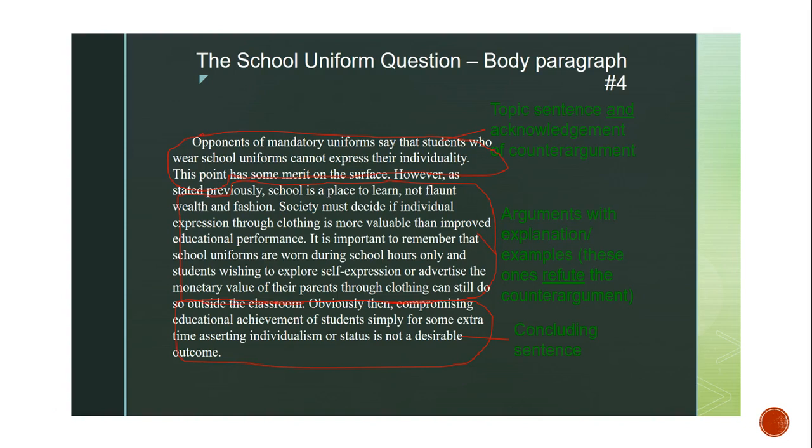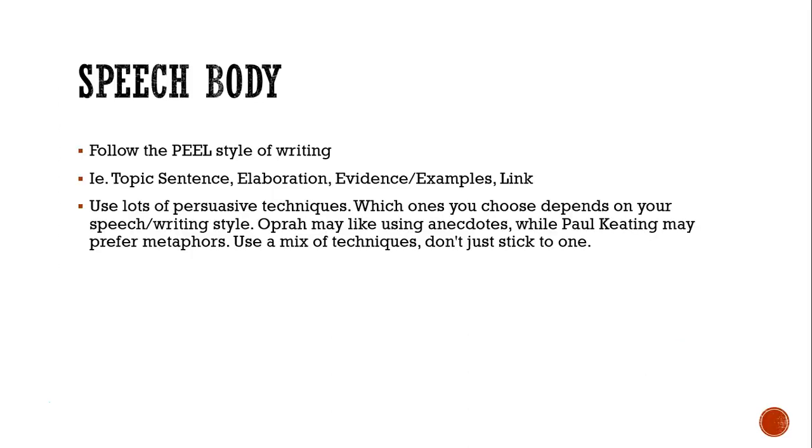There's that thing that you can do, and you don't have to just think about expressing yourself in school, you can do that outside. You can flaunt yourself outside. So it's a really good counter-argument paragraph.